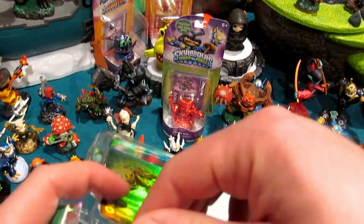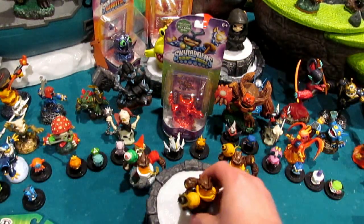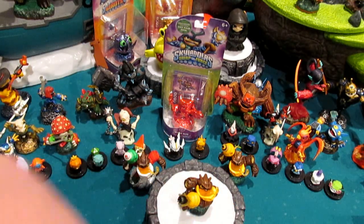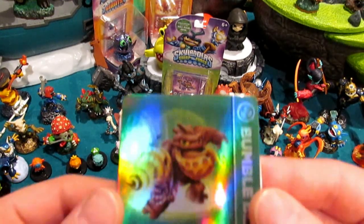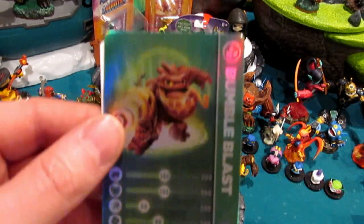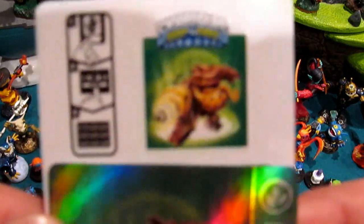What I like to do then, he is packed pretty well. Let's come in, we'll take a good look at him in a second. Now we just have to slide the card. That kind of got mangled up just a little bit. This is a LightCore Bumble Blast. What you get is the figure. Once you see him on the portal, you get your stat card. And then, of course, you get your sticker sheet. The sticker sheet has the character artwork.